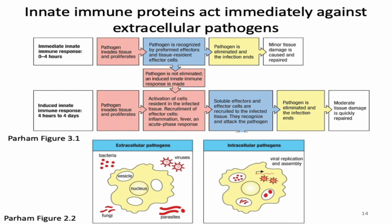I mentioned before some of the different features of pathogens that we might think about. And the innate immune proteins that we're talking about right now are particularly good if a pathogen is extracellular. So these proteins are going to be really good at dealing with microbes that are outside of our cells. Most of the proteins that we're going to talk about here aren't so useful if the pathogen was already inside one of our cells. But given that we're talking about 0 to 4 hours, it probably hasn't made it into one of our cells yet. So that's okay. These are the specialties of these particular parts of the innate immune response.